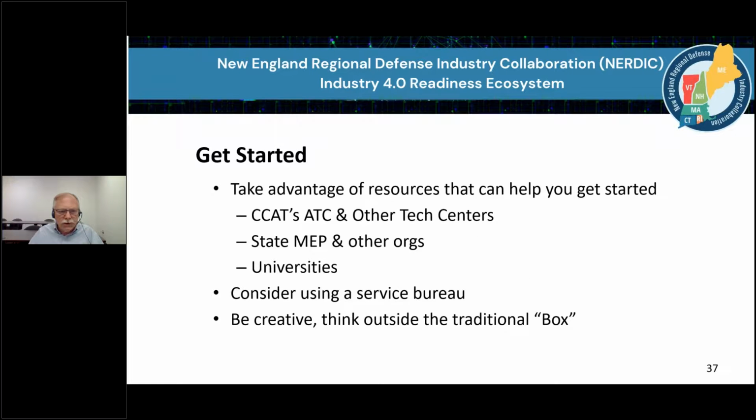All right, next please. So here again, there's a lot of resources available. We at CCAT are available for anyone out there. As Ron mentioned earlier, the other tech centers and Berkshire Innovations and obviously the University of Maine and the AMC, their Advanced Manufacturing Center, and their teams, your state MEPs and other organizations, as well as universities. So here again, Vermont Tech College, UMaine, UConn, there's a variety of universities that provide assistance as well.